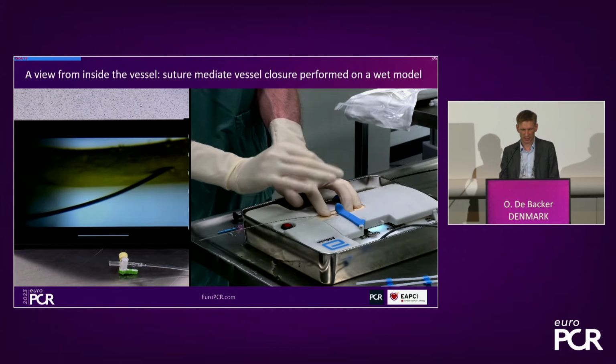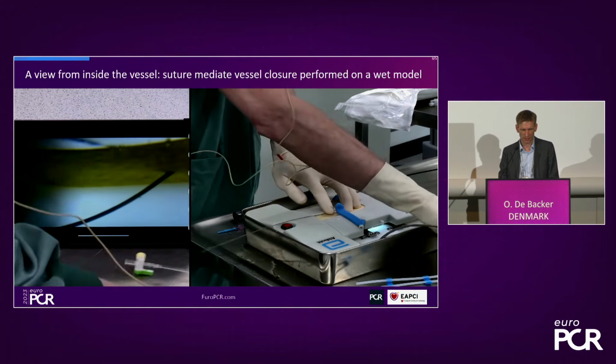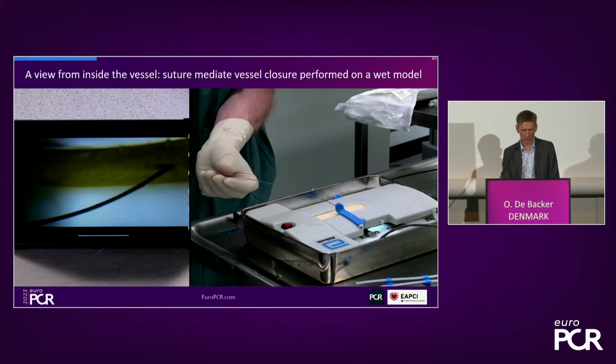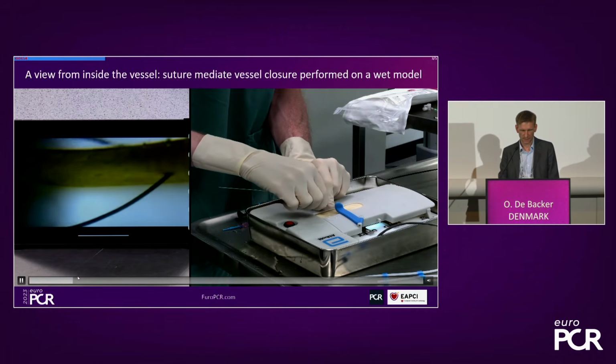I'm explaining, you make your skin incision here. We have to pre-dilate the tract first with a classical 6 French sheath. I think that's coming here. It goes maybe a tiny bit slow here. I can go faster through it. Okay, it's just 4 minutes.